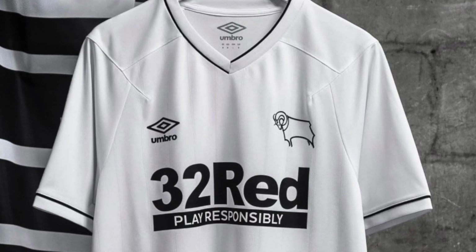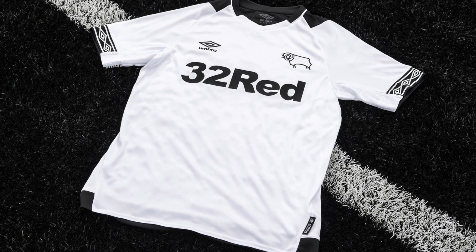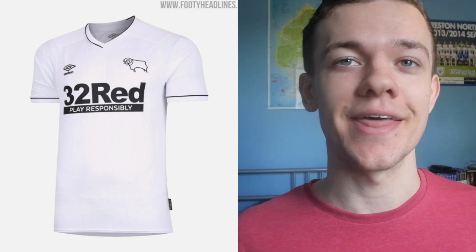Next up we then get to Derby County. Now Derby have had some fantastic home kits over the years. This one a couple of seasons ago, oh my god, I was absolutely all over that kit. This time round, I don't know if I'm feeling it as much. Derby have always kept their home kits very simple, and I've always very much liked that look about them.